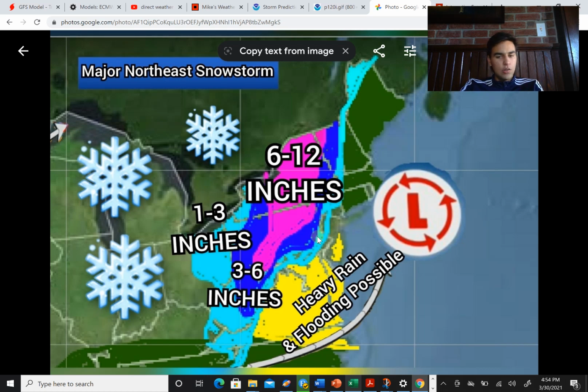We need to pay close attention to the trajectory of this storm, and heavy rain and flooding will also be an issue, where 1 to 2 inches of rain should be expected with this next trough, and it'll dump those 1 to 2 inches of rain in a relatively fast time frame. So you need to keep that in mind if you're along the East Coast. Just keep a close eye on this.